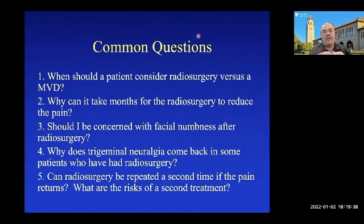Radiosurgery is attractive because it avoids an operation. It's an outpatient, non-invasive treatment, and it initially gives you the same 85 to 90% of success as a microvascular decompression, but there's a more rapid fall off over time. And I mentioned that 50% at 5 years. So 5 years after radiosurgery treatment for trigeminal neuralgia, pain has recurred in about 50% of patients, and the other 50% have maintained their pain control, whereas the microvascular decompression group has a much higher percentage of patients that are having long-term pain relief.